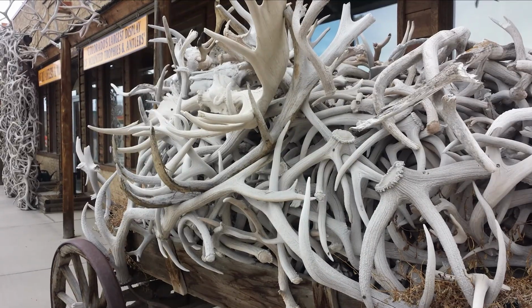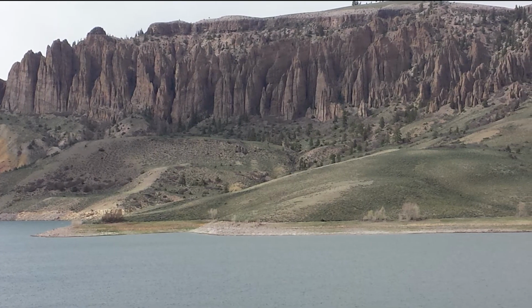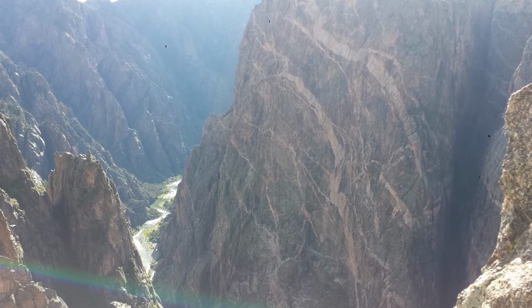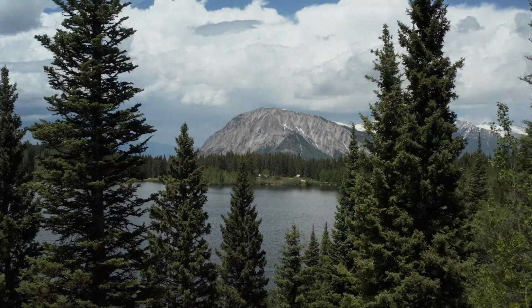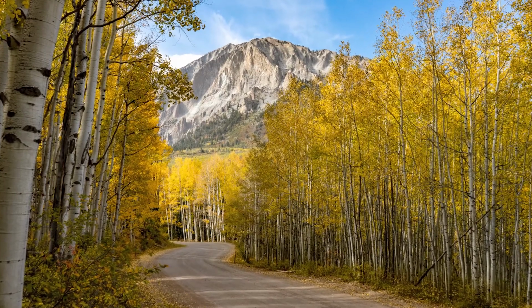To the south, you got the town of Gunnison and, of course, the Gunnison River. And it's a bit of a drive. You can check out Black Canyon of the Gunnison National Park, and that is an awesome-looking canyon. There's nothing else like it. Painted Wall, nice, awesome. And then to the west of Crested Butte, you can go up Coal Creek over the pass there, and of course check out the fall colors, which are just awesome.